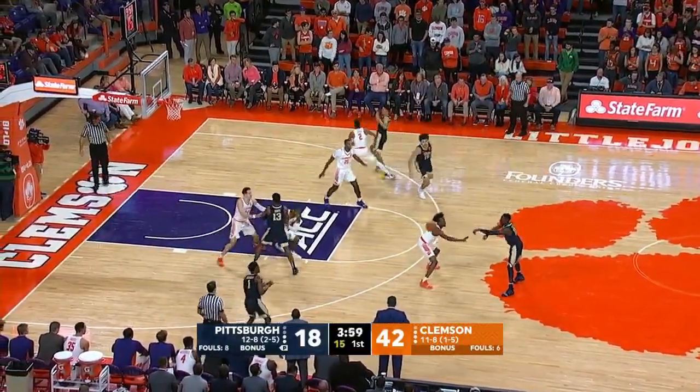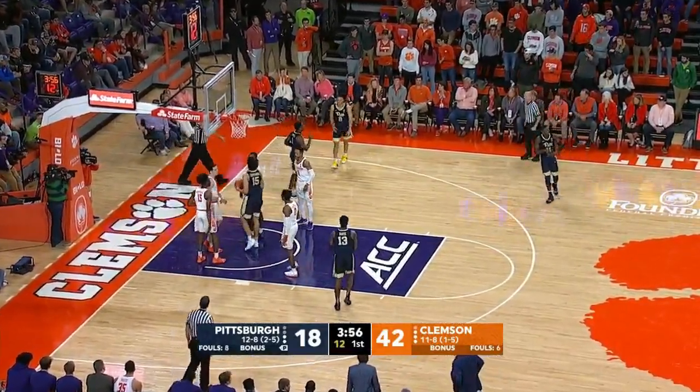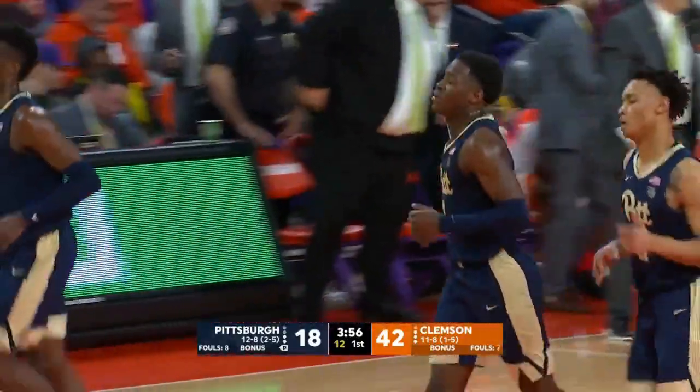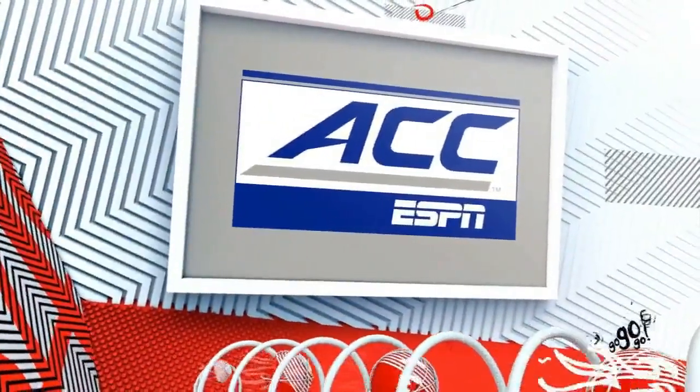Yeah, especially with a veteran backcourt, right? I mean, you've got closers on the floor. Up and under for Xavier Johnson. He'll go to the line. And the young Pitt Panthers trying to claw their way back in this one. They're down big with 3:56 to go.